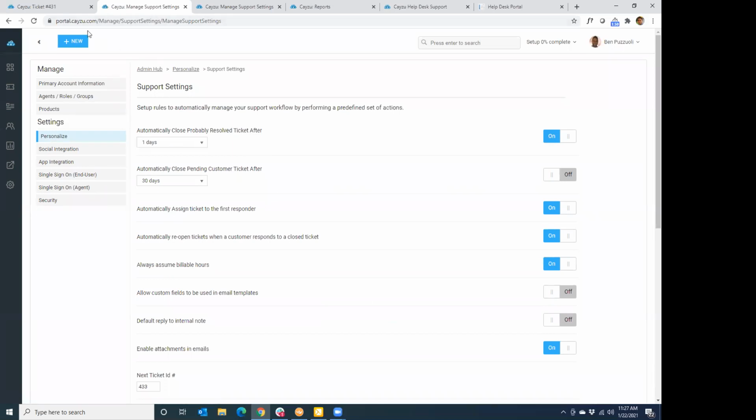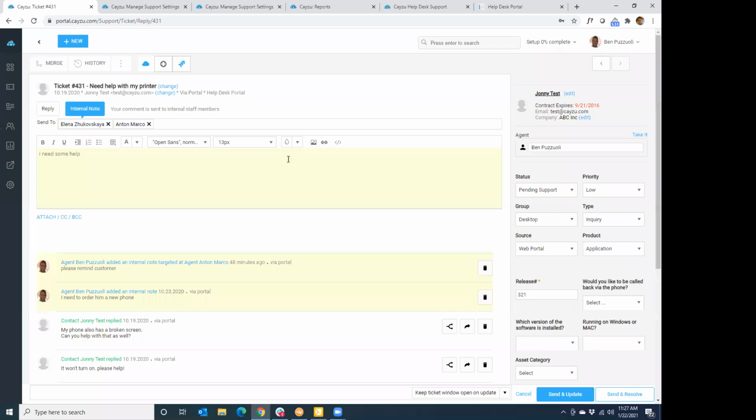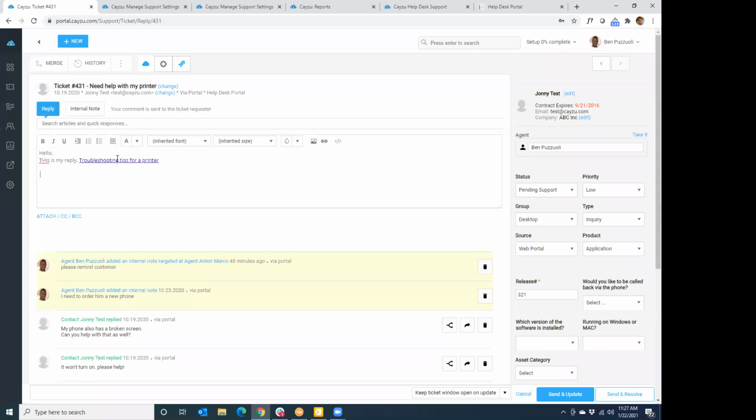What you will notice, and I'm going to jump over into a ticket for a sec here, is that when I'm going to reply, let's say I've made my reply. I don't need my signature, so I can choose just to update the ticket. What that does is it goes from pending support automatically to pending customer. These statuses can be customized, but the concept is that the system will change it from waiting on you, because it's waiting for support, to pending customer. If I just click Send an Update, that'll do it automatically for me. I don't need to touch this. If I just wanted to resolve the ticket, I could also click Send and Resolve.